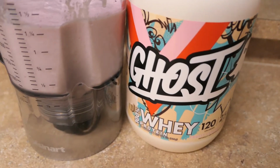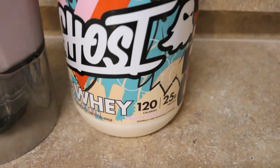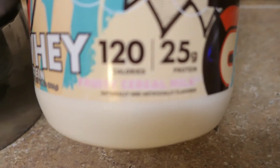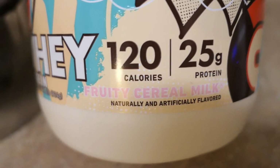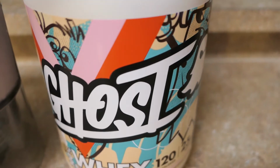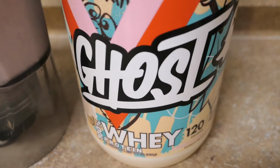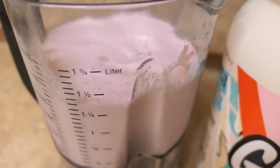Hey guys, it's still Monday, May 4th, and I just made a smoothie. I've never showed you this one. This one is with, I don't know if you can read it there, fruity cereal milk from Ghost. This protein tastes a little bit like Fruity Pebbles. I don't know if you guys like that cereal, but it's pretty good to me.